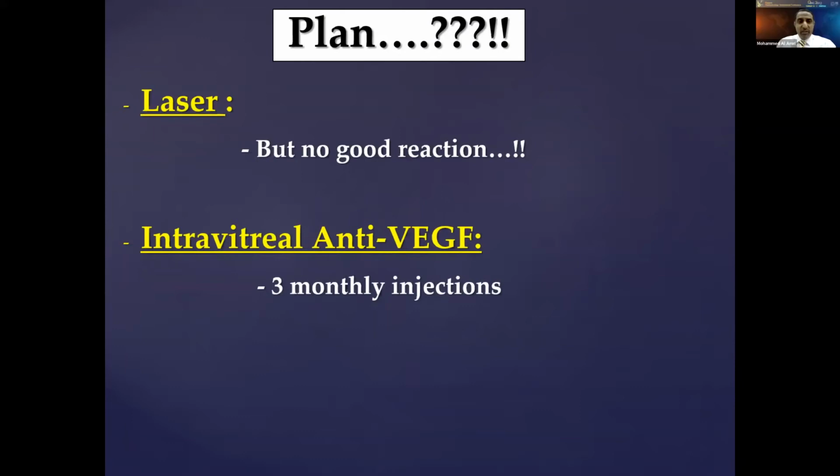Okay, Ahmed, why did you give anti-VEGF here? Because this is the second option. I don't want to go for steroid because there is no macular edema, and also this young lady is phakic, and you cannot risk cataract or high IOP. So I started with anti-VEGF since the laser did not work well in my hands.